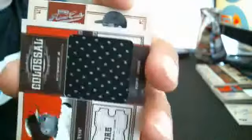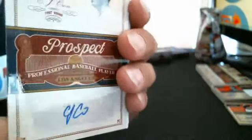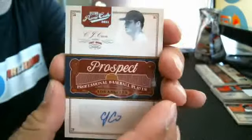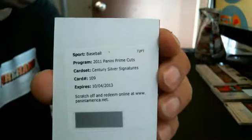Our prospects. CJ Crone for the Angels. That's a nice prospect to get. Numbered 80 of 99 on CJ Crone for the Angels. Bryce 808. Hey, look at that. Same redemption. Century Silver, though. Silver. CJ Crone's the season. I've always wanted to say that, too.